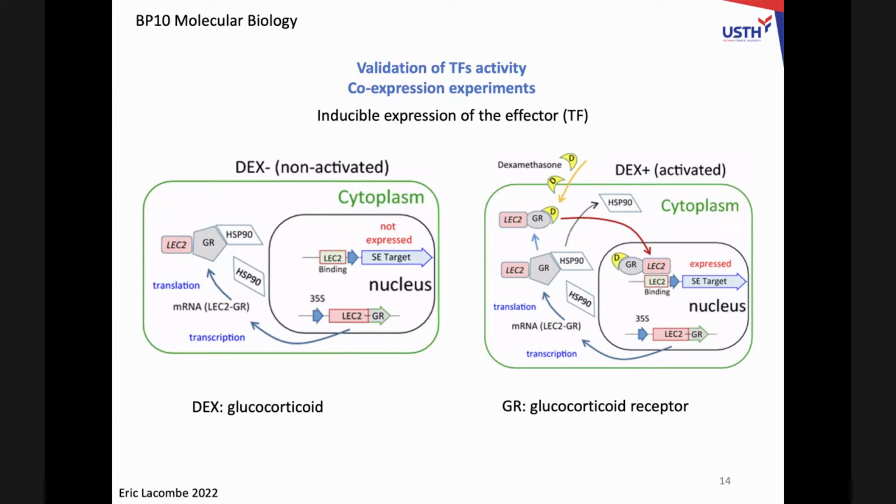Did you ever study this glucocorticoid receptor? No? Maybe not? Not yet. Okay, anyway, what I want to show you, so you don't need to remember all the names there, but I want to show you the strategy. So, for example, we want to have a system in which we can turn on or turn off artificially the expression of the gene of interest.